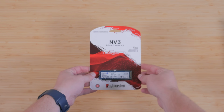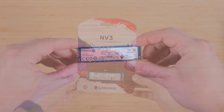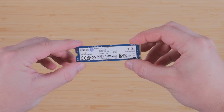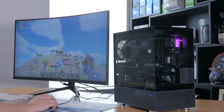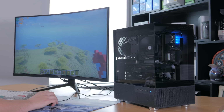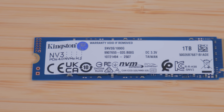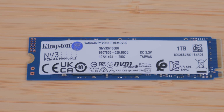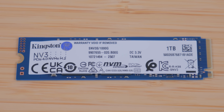For this build, I decided to go with a 1TB Kingston NV3 NVMe SSD. This is a solid budget Gen 4 drive coming in at a little over $60. It's offering plenty of performance for a gaming system like this one, and 1TB should be enough for your OS, applications, and a good number of your most played games. Now, if you have a little extra in your budget, going for a 2TB drive out of the gate wouldn't be the worst idea, but again, for most people, 1TB should be enough.